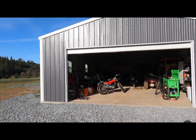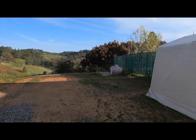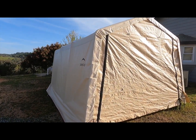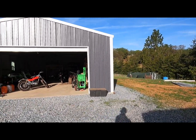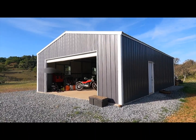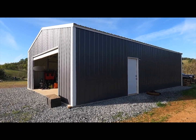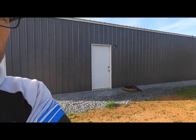When I first moved in here, all we had was a 3-car garage at the house, and we put up this little Shelter Logic tent just to keep the quad in it and a lawnmower. And it obviously just wasn't enough. Now the problem is I needed something relatively quick and relatively cheap. I couldn't get anything that I wanted. I originally wanted a 36 by 48 kind of size building, or a 30 by 50, something in that range. And it wasn't just the price, it was getting people out here to do all the work. Ordering the actual steel building was expensive.